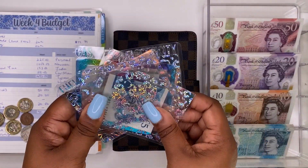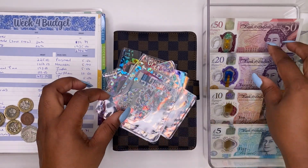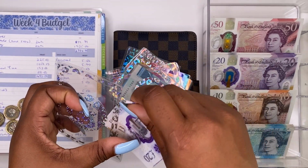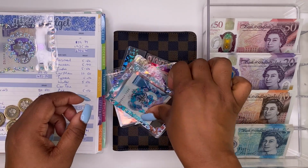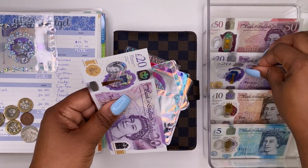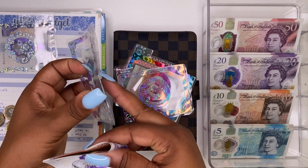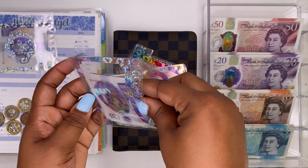As usual, the first thing I'm going to do is stuff my weekly envelopes. So I have my electricity envelope here, and I'm going to be putting £20 into that envelope, which is here, and that's all done. I have got my grocery envelope here as well, and groceries is getting 50. I still have the £5 in here from last week, so I'm going to leave that in there. So technically I have 55 if I choose to spend that money as well.